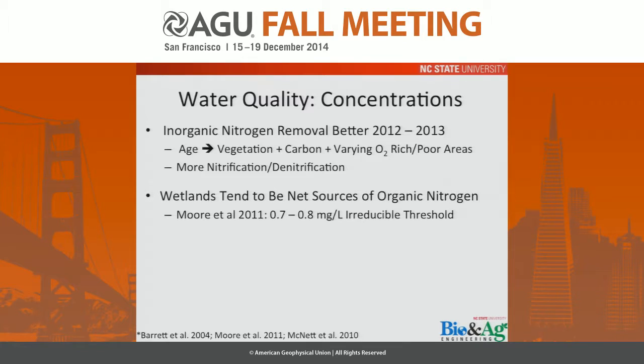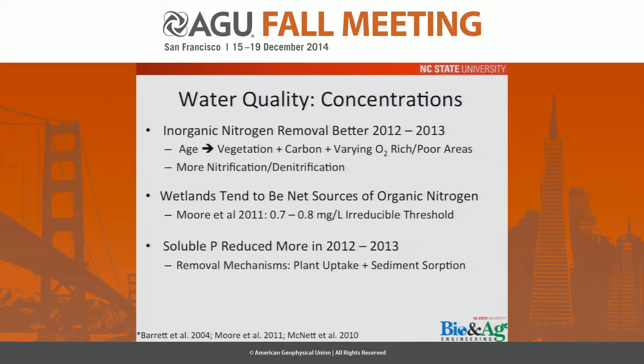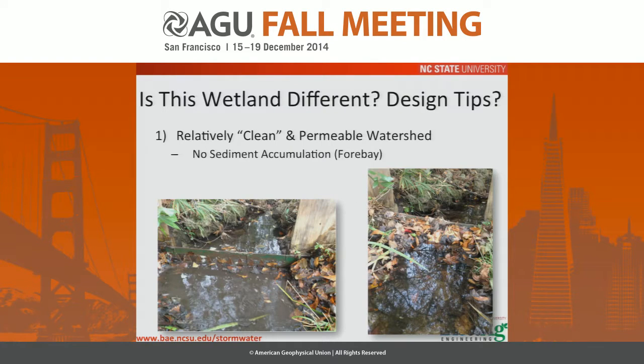All right, so long story short, as the system aged, we seemed to get a little bit better with respect to certain pollutants being removed. Other pollutants, there was not much of a change, which is, of course, really a good thing. And one thing to note is that all the effluent concentrations that we tested tended to be near what other practices were discharging at a lower threshold.